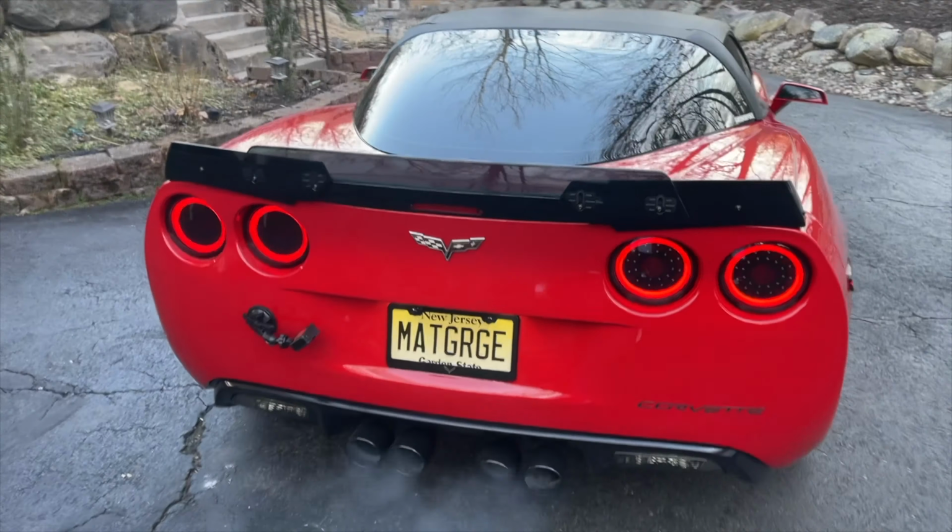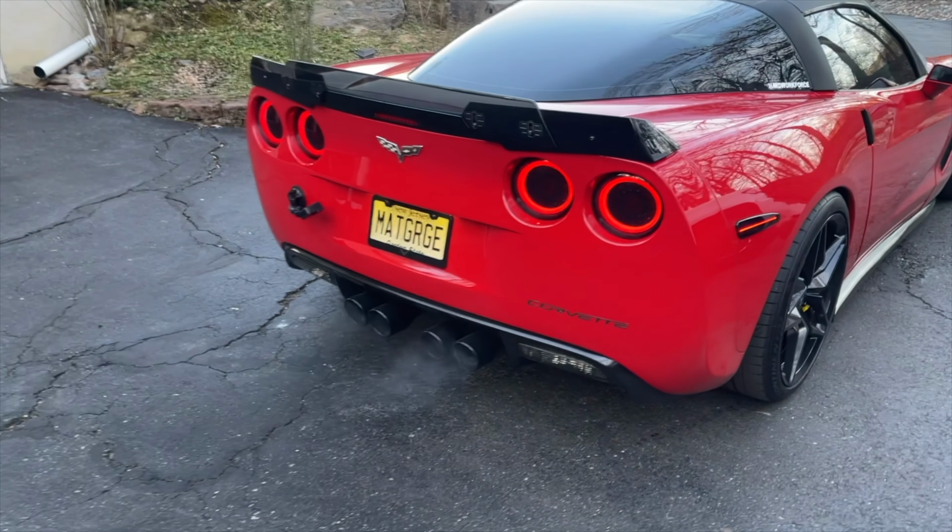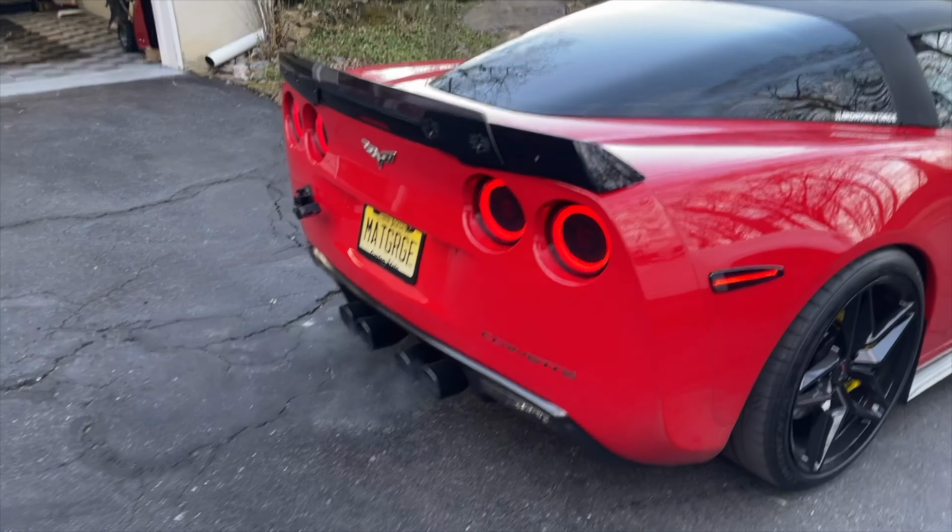Yeah, this is pretty much how it sounds from outside. And again, there's no cats. They smell. You just have to deal with it. It's pretty insane, they smell though, I'll say. But other than that, it sounds amazing.